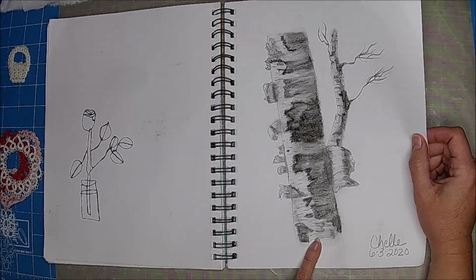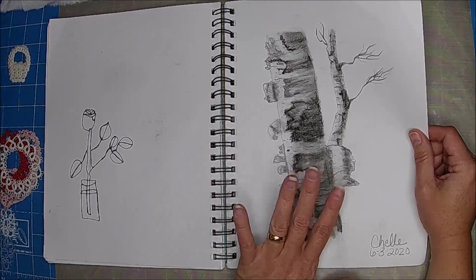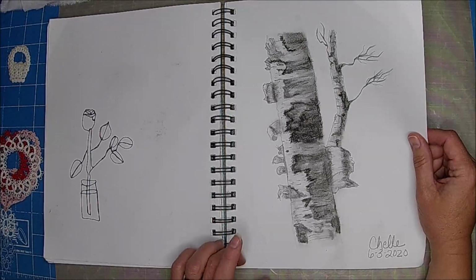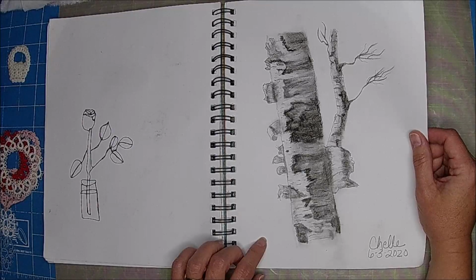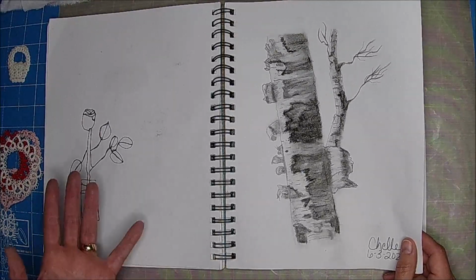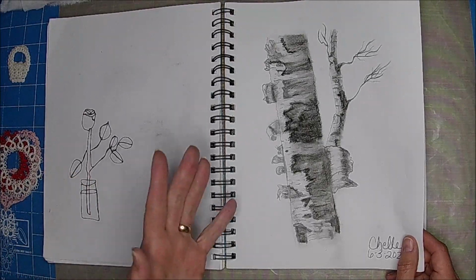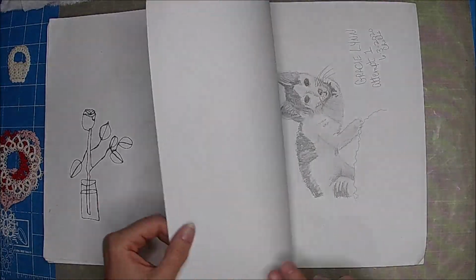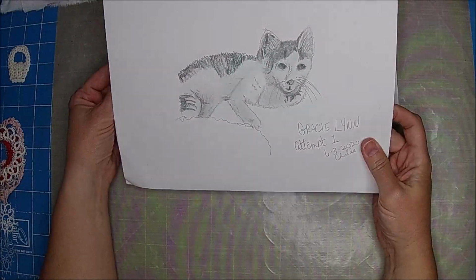And I really liked how it turned out, and I'm really getting the tones and stuff down, which is the darkness and the light of different things. So I really enjoyed that. That was fun. But yeah, I'd really like to see what a birch tree looks like. So I don't know. Maybe I've seen them and just never knew it, but I don't remember any bark peeling like that. That's really cool. And then I tried to draw Gracie Lynn, and it looks horrible.